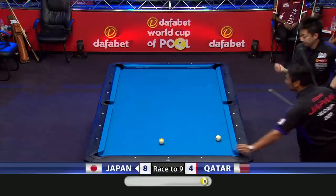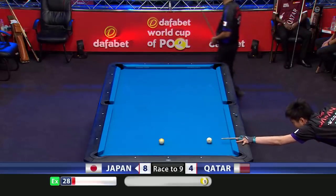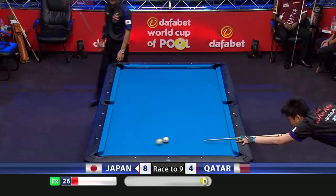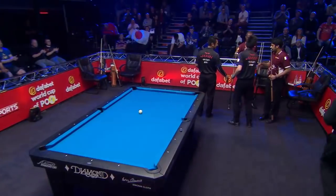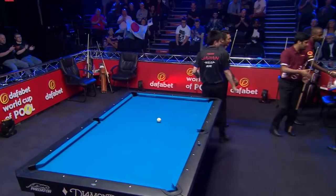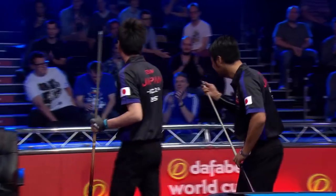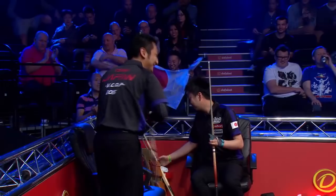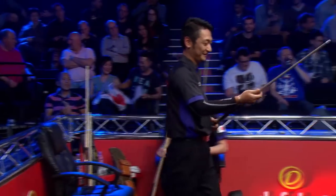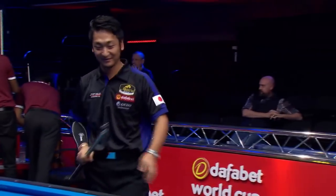I think this is what you call, Jim, making a meal of it, but they're over the line, I think. Well, finally, victory arrives. Team Japan, a 9-4 win over Team Qatar, and they book a place in the semifinals. It took a while to come. The smiles are back. Japan can relax, sit back, and enjoy the victory.